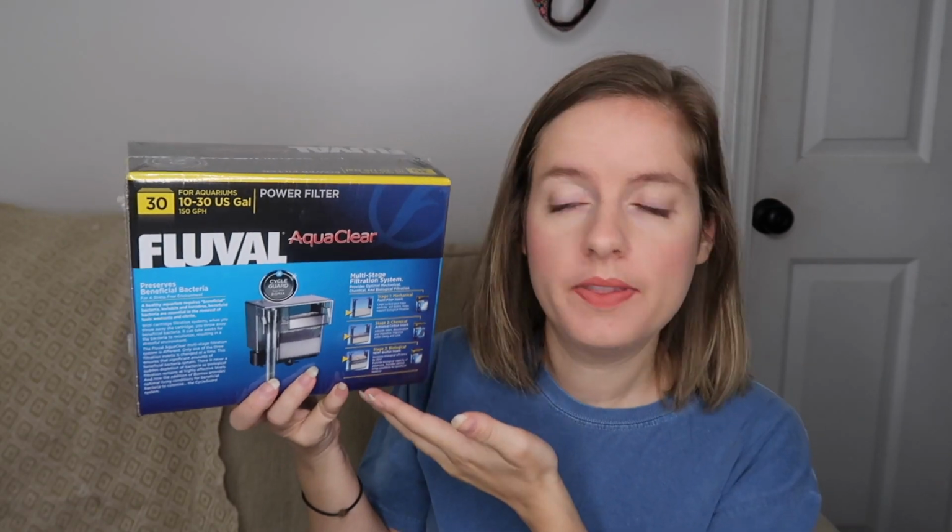Now, everything else I did purchase myself. Okay, so the first thing I got is my filter. It's the most important piece to anyone's tank. This is the Fluval Aqua Clear. If you're looking for a really good, inexpensive hang-on back filter, that's the one that I chose. This one is good for up to 30 gallons, and because I'm putting it on the back of a 10-gallon, this filter is gonna work perfectly.